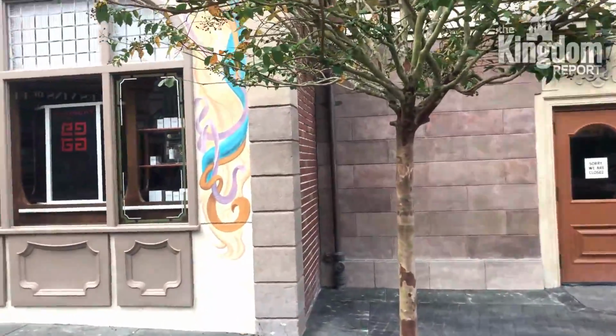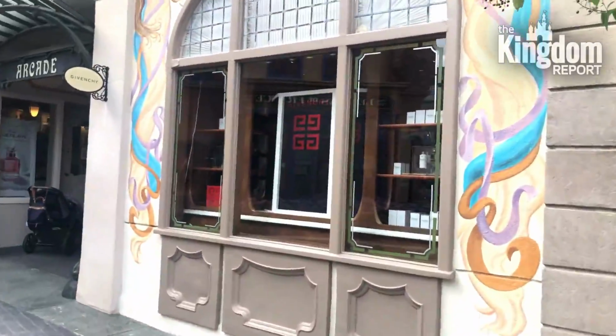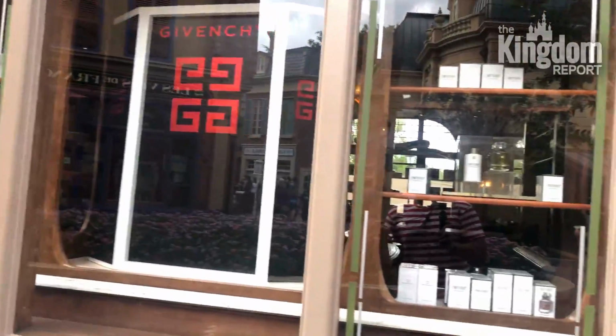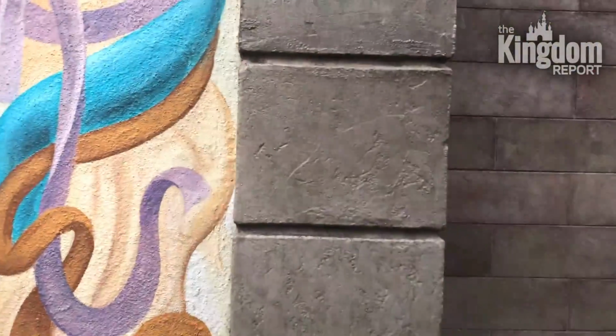And even though you're going to be paying the same price, if not more, the experience of being in a French perfume shop is just so authentic and real, and I truly miss that. I miss having the French cast members here, so hopefully when the world goes back to normal, we can have a little bit of that.